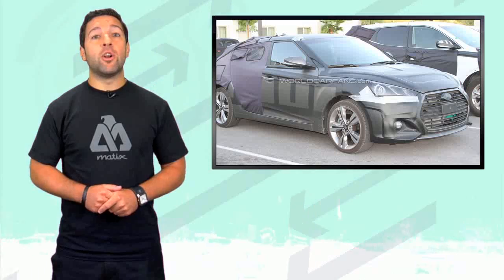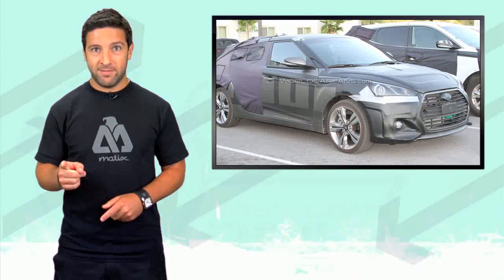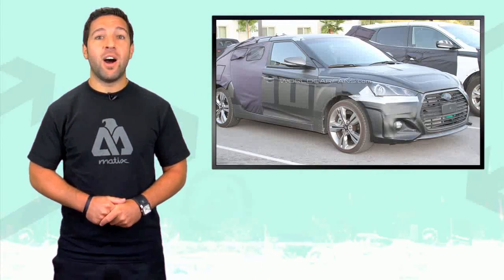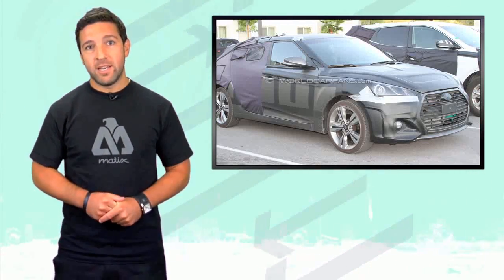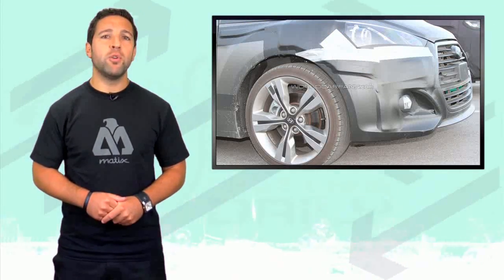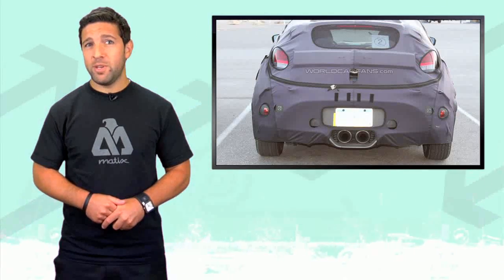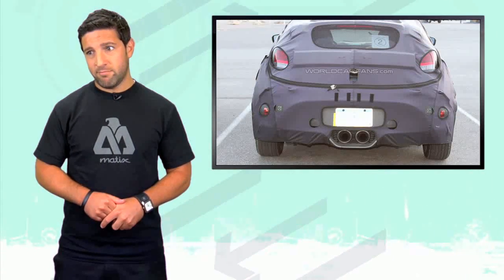Now let's move on to our internet rumor mill. Spied testing somewhere warm and hot. Oh, that's what she said. Maybe. In the United States, the new Hyundai Veloster Turbo. These spy shots found on worldcarfans.com show the prototype sporting a new bumper and larger exhaust tailpipes. Did we really find them or did we steal them? No, we found them on worldcarfans.com.